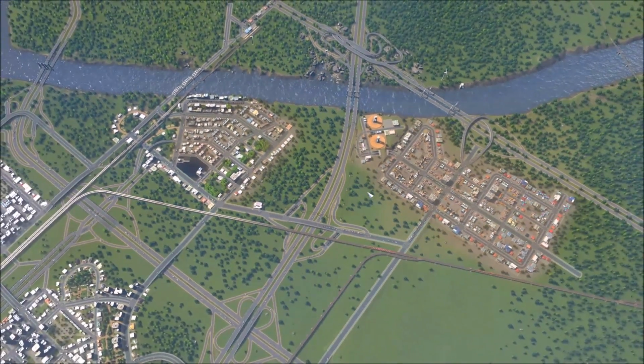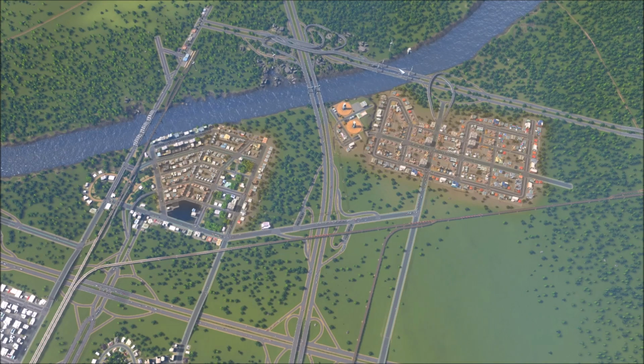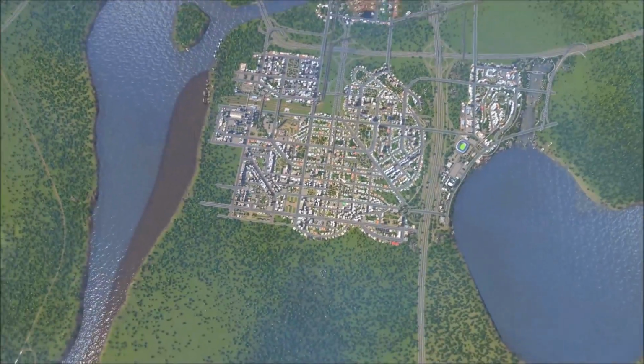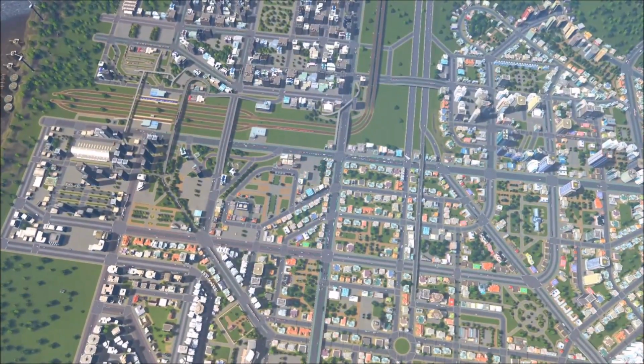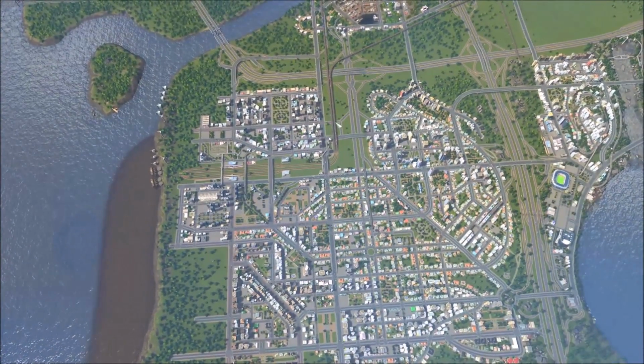But what I really want to do is tackle traffic in a bit of a different direction over in our industrial neighborhoods. And I also want to shift gears a little bit and do some traffic planning over here, right? Because I wouldn't say that traffic is bad. It's just that it's starting to get a little bit backed up. And we're trying some methods.